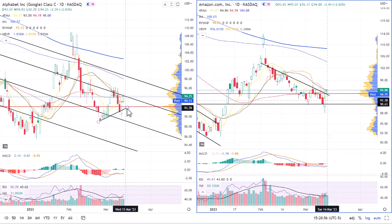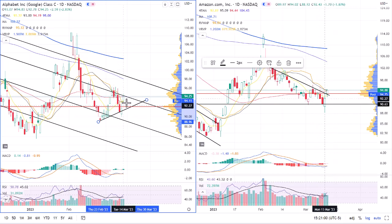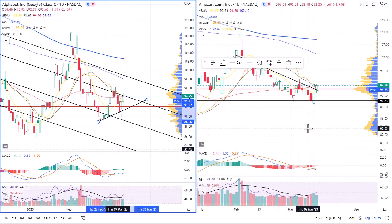If this does act as resistance, then we're waiting to see if this trend line that we have created is going to hold. That would be around 91.78. So about a $3 down move, find support, and then maybe break through. That would be interesting. Momentum, bullish. RSI, bullish. Amazon, similar thesis.